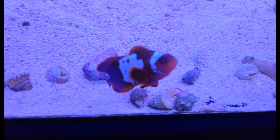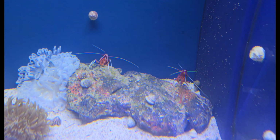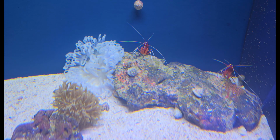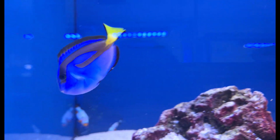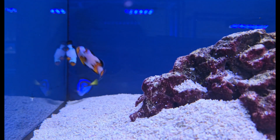And finally, we've got a gorgeous gold lightning maroon clown, a handful of different starfish species, and a nice big pair of scarlet blood shrimps hanging out next to a beautiful long tentacle anemone. Now finally wrapping back into the purely fishy areas, we've got a nice little blue hippo tang hanging out with a bunch of different designer clownfish.